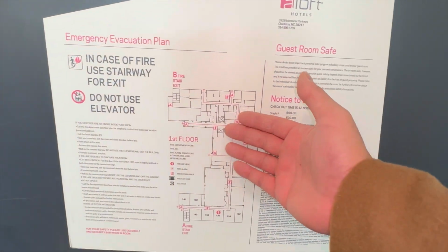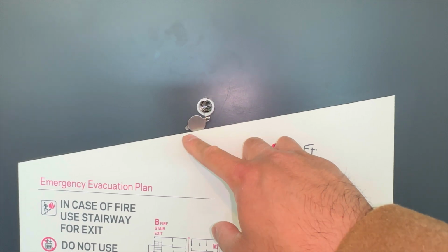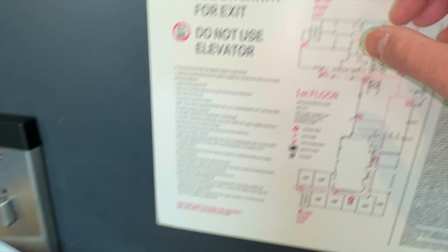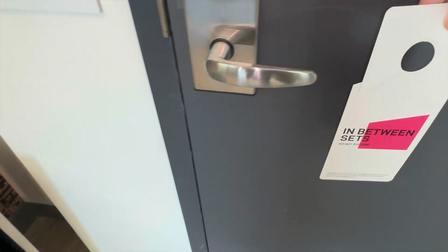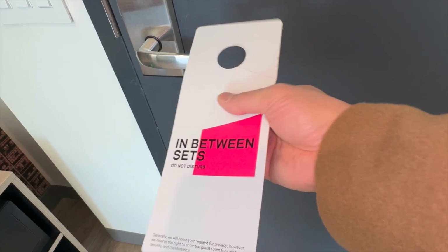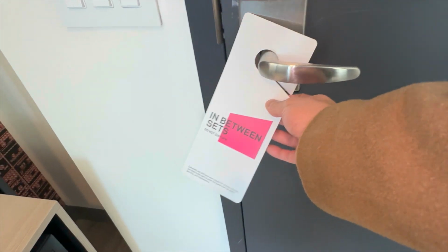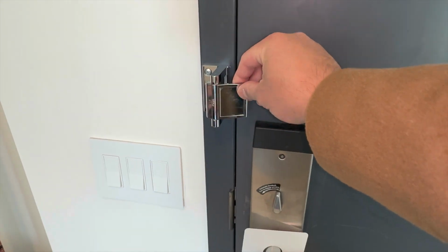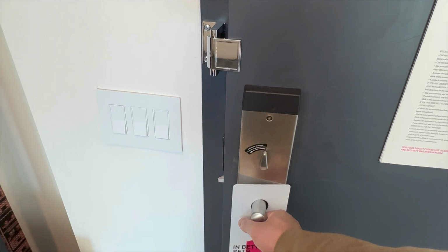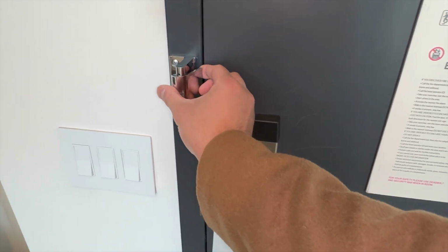So I'm at the first floor. There you go. On the door, you have your peephole, your door tags, do not disturb, same message on the other side, your doorstop. I think that's a nice touch.